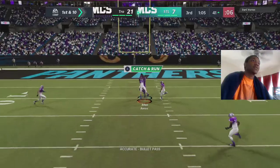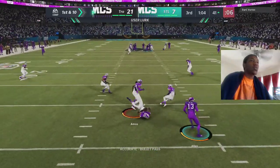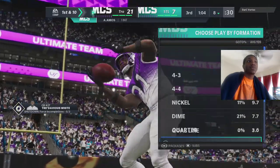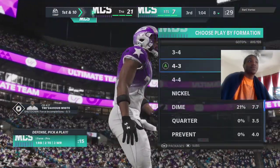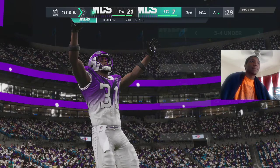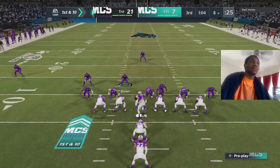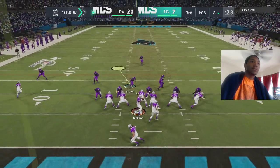Going deep here for Allen. Into heavy traffic, and it's intercepted. Adrian Amos with a pick. And a big turnover there as his guys will get the football back. Intercepted. They'll take over 1st and 10 at their own 8-yard line.